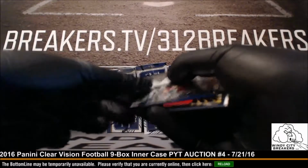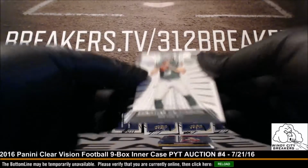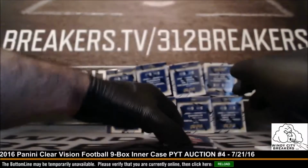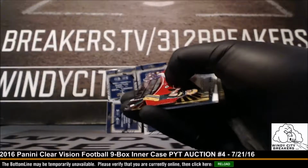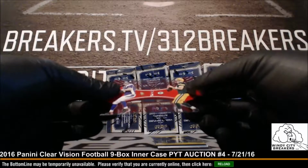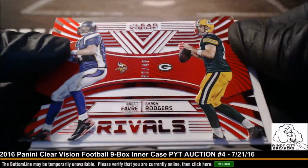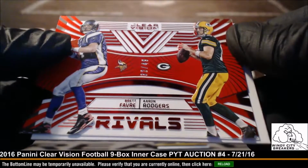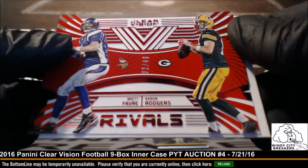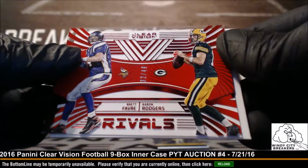And we have Christian Hackenberg for the Jets, 909 out of 999. All right. And we have Brett Favre and Aaron Rodgers, Vikings and Packers, 32 out of 49, rivals. And the Vikings are owned by M. Gibbs, and the Packers are owned by Spanky. So this will be random after the break to see who gets this card. 32 out of 49. All right.